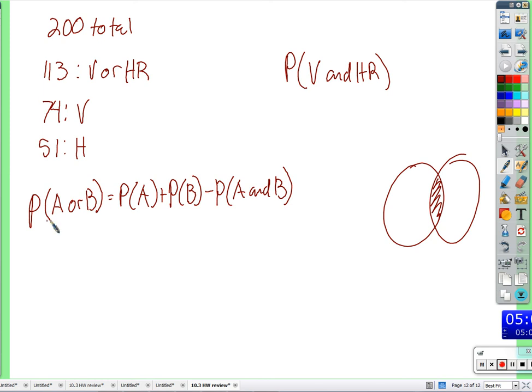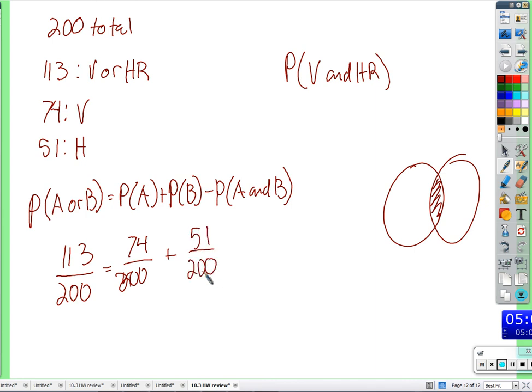So, do we know the probability of A or B happening? Yes, 113. There are 113 people who are in either one group or the other, including that overlap, out of 200, of course. Do we know the probability that when we pick somebody, they'll be from the varsity? Yeah, 74 out of 200. The probability that someone would be on the honor roll is 51 out of 200, minus the probability that they're in A.